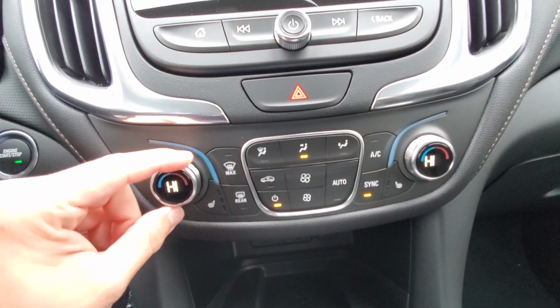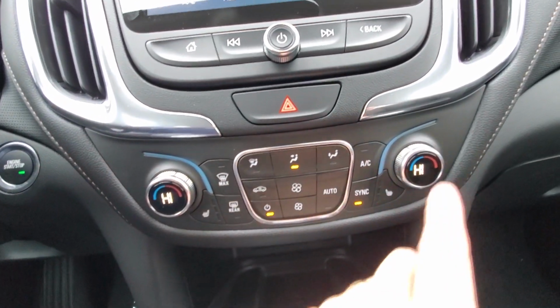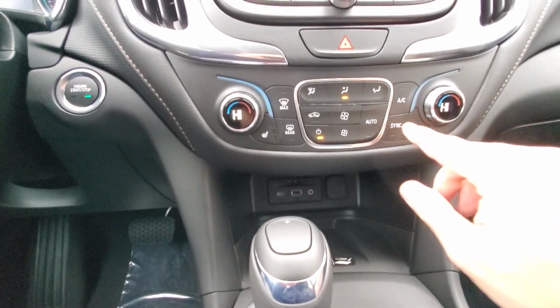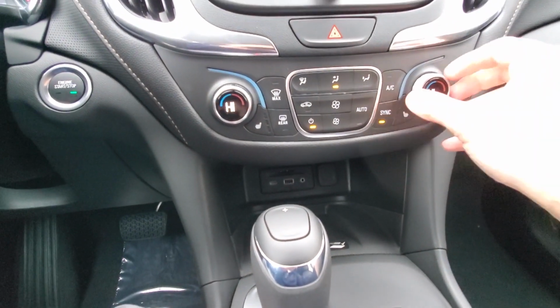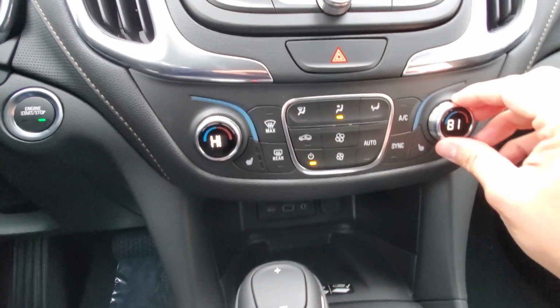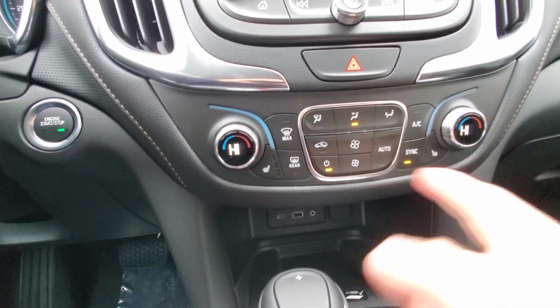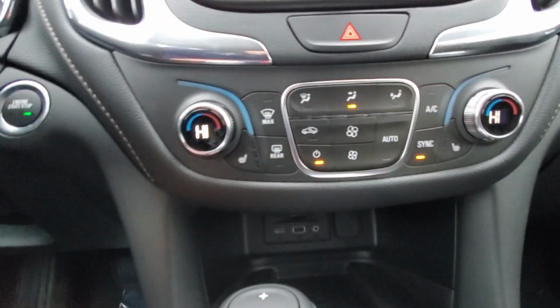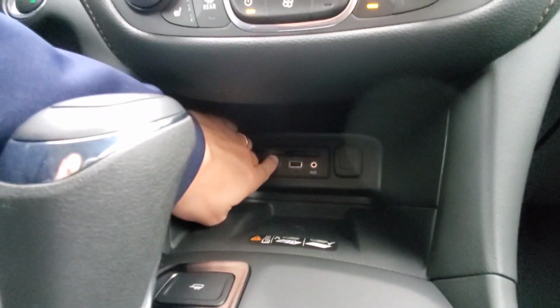And you can adjust these. If I turn down, let's say I turn down this side. Where are we not on sync? There we go. So I turn it down on this side and then hit the sync button that puts it back to the driver's side. And your fan up and down, you can adjust all of that here. It's pretty cool.